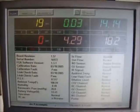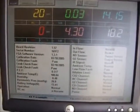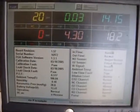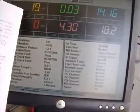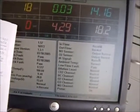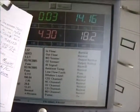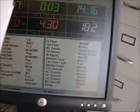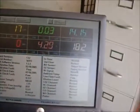It's starting to pick up a little bit as it sits there in idle. The cat's not quite hot anymore, but that's all right because he made the zero listing, didn't you? Yep. All right, which means he was putting out zero hydrocarbon. You see it's ticking down. It'll drop back down to zero. We just had to restart it. Zero oxides of nitrogen, 0.03% on carbon monoxide, and oxygen content at 4%. Air fuel ratio 18.2 to 1.